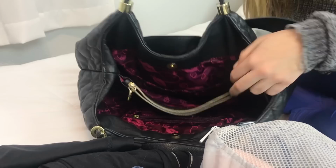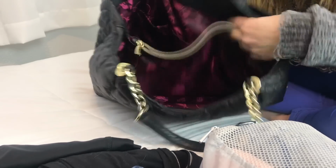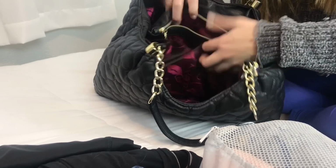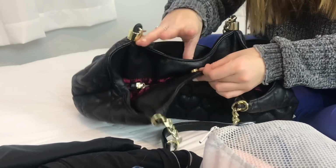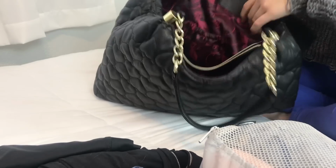Okay, as you can see, I have a Betsy Johnson purse here. Let me show you guys a little bit. It's got 3 compartments and it's got a divider in the middle that can hold things. Usually I won't put anything in here because it just takes up more space, and I do like to keep this closed just so that nothing falls out while I'm in the airport and, you know, just for safety reasons.